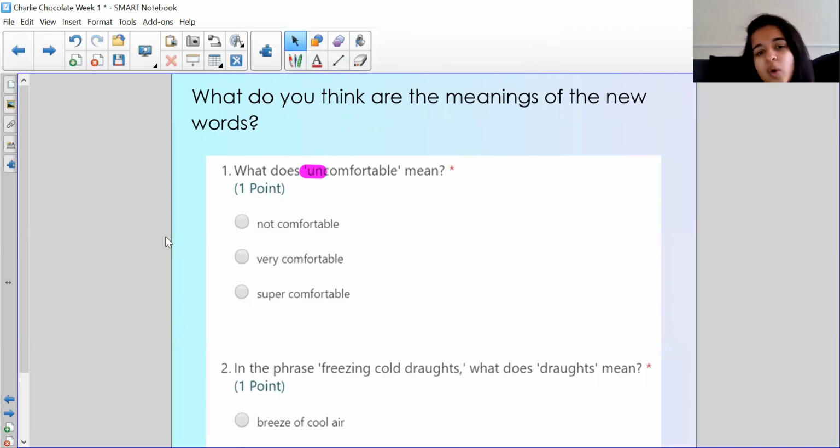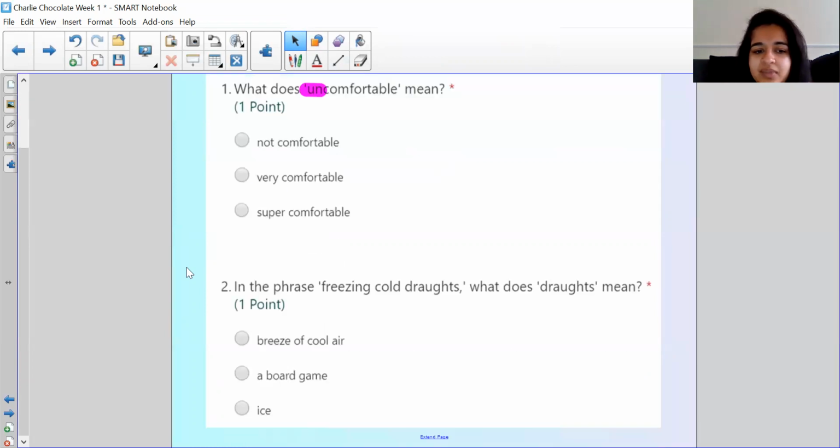So number 1, what does uncomfortable mean? Okay, so does it mean not comfortable, very comfortable, or super comfortable? What does uncomfortable mean? And number 2, in the phrase freezing cold drafts, what does drafts mean? Okay, looking for that word drafts.